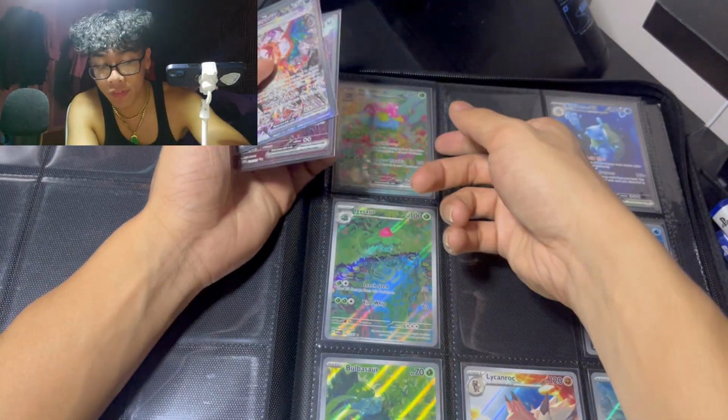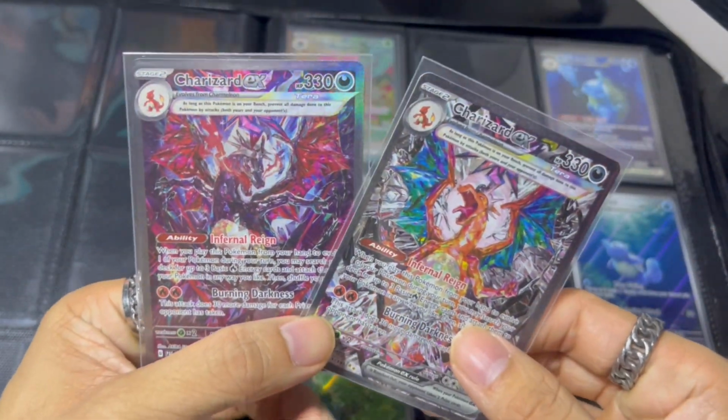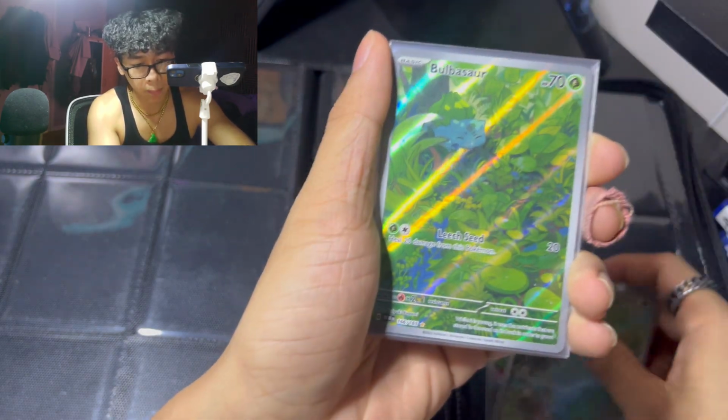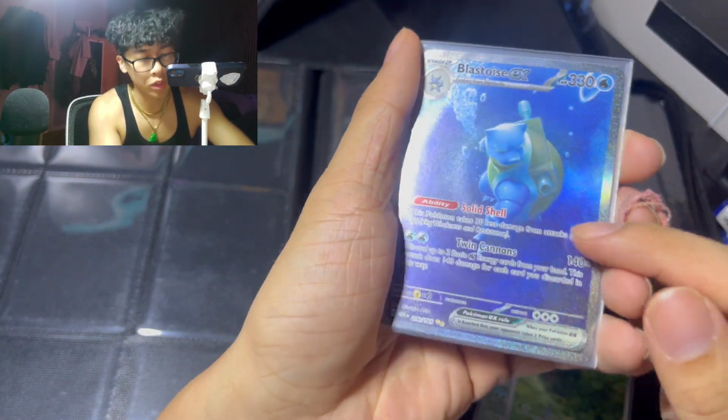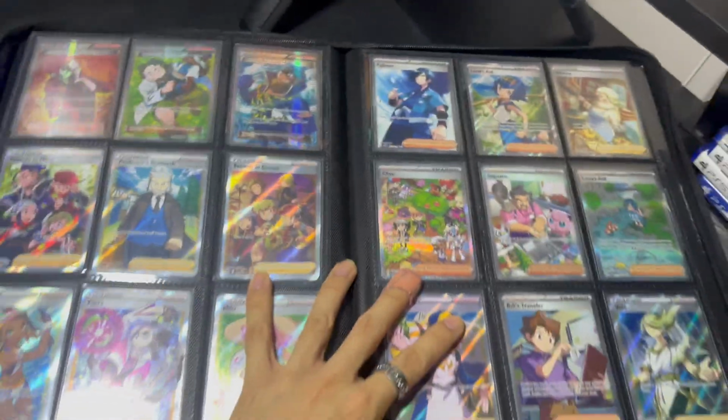The cards that are my favorite in the new gen are these cards, because these cards are like badass, you know. But yeah, so look, Venusaur Full Art EX, Ivysaur, Bulbasaur, Blastoise Full Art EX, Wartortle, Squirtle. Flip this page now. Now we have trainer cards right here.